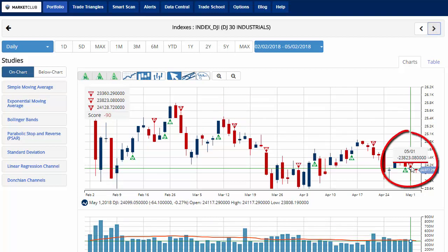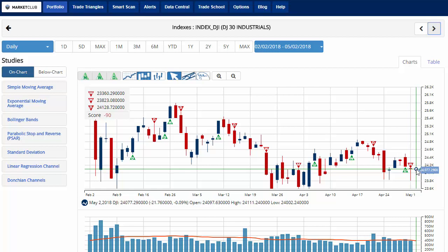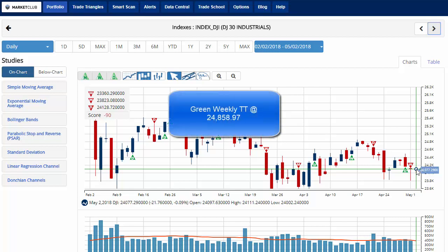We got a new red weekly trade triangle for the Dow at 23,823.08 yesterday, as it traded down about 0.2% on the day. Currently has a chart analysis score of -90 with red trade triangles across the board, indicating that overall the long-term trend is down and heading lower for the Dow. Currently trading about 24,077.29. Again, relatively unchanged on the day after hitting a low, basically 24,000 on the number. Key level to watch for the Dow will be 24,858.97. A move above that level would issue a green weekly trade triangle, indicating a move to a sidelines position for the Dow.